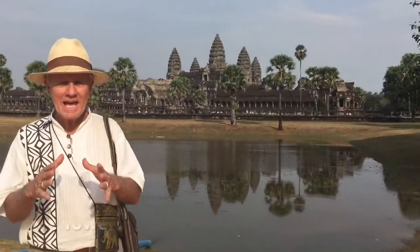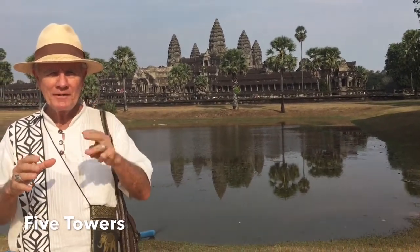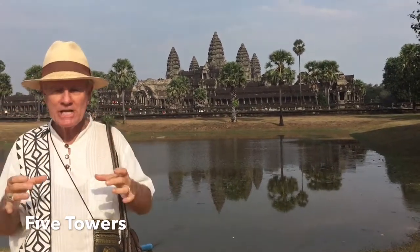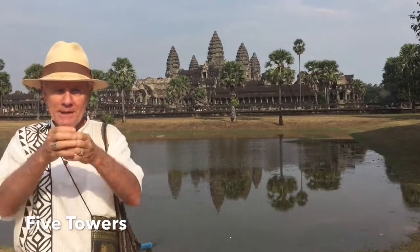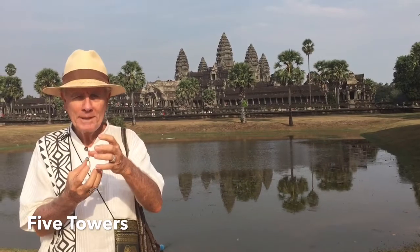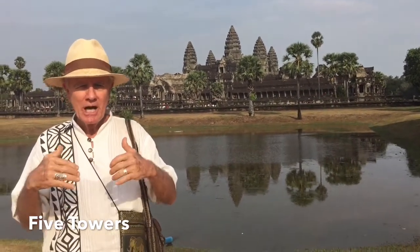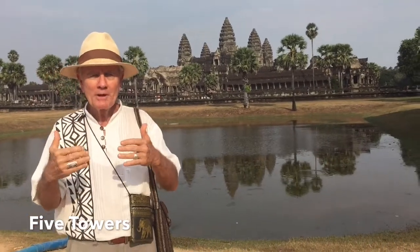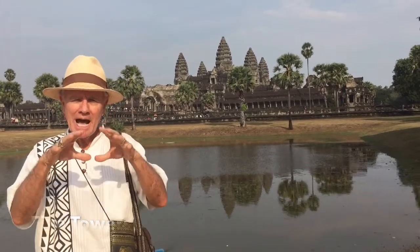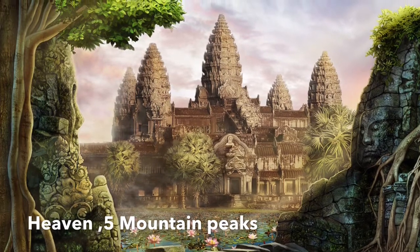And now this angle of the temple behind me here, I want to show you, there's actually 5 of these towers. And the way it's laid out, there's one tower in each corner of this compound. And in the middle is the main tower. And underneath is where they buried the king's ashes. And remember, this is a representation of heaven in Hindu mythology. It's supposed to be part of a mountain. And so the peaks represent a mountain. And here's a representation of the heavens, the peaks, and the mountains.